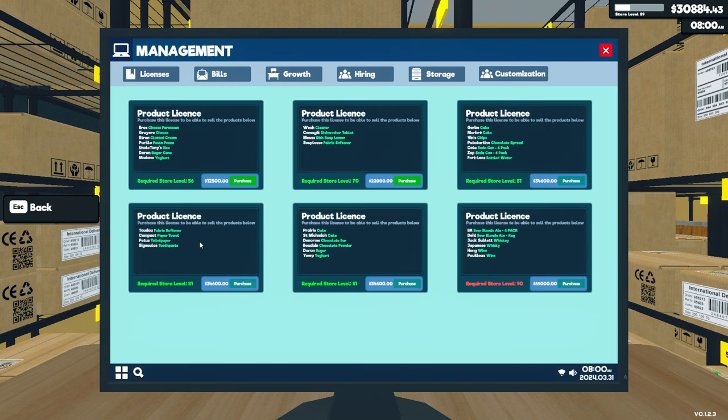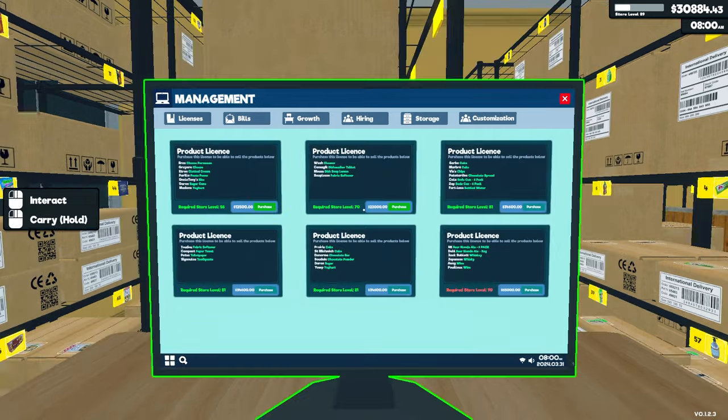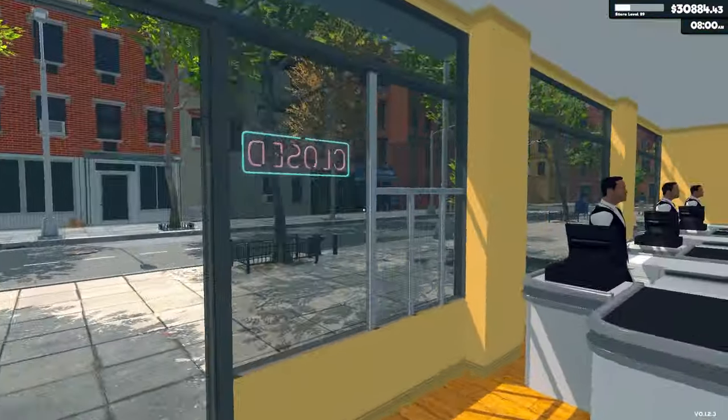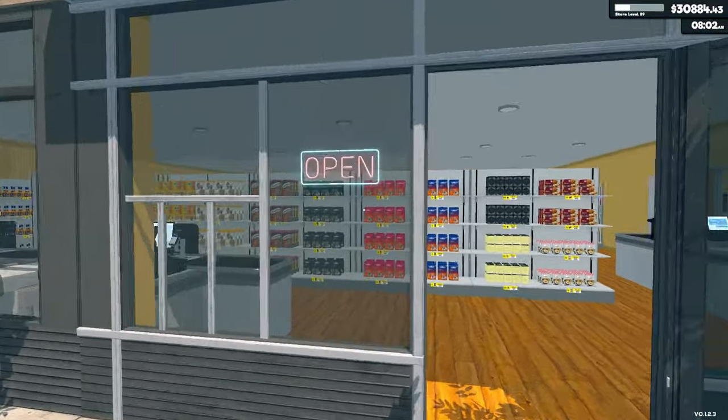Actually, we'll probably do it after we're done with this day. And we're going to have fabric softener, paper towels, toilet paper, and toothpaste. And honestly, this might be the last product I unlock until the developer gives us a bigger storage room. Because, man, it is rough in here. All right, let's go ahead and do another day. I'm looking forward to waiting on some customers. Hopefully, I don't be too mean to them.